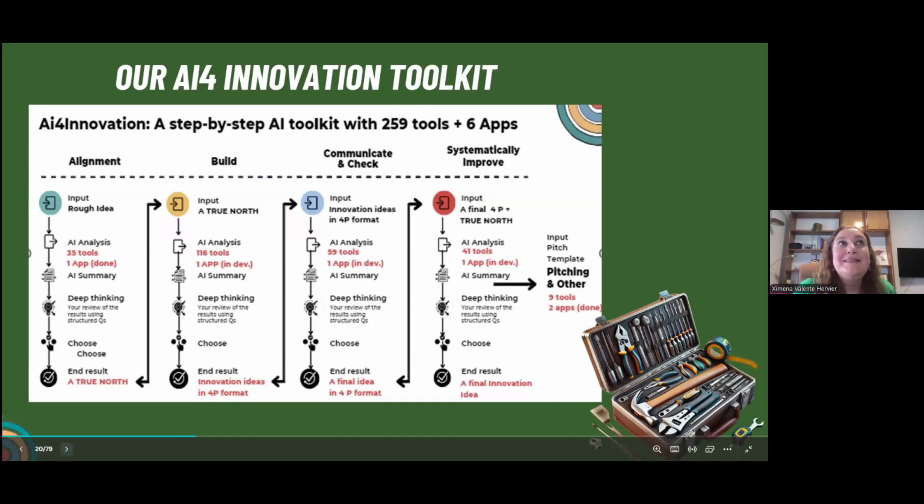And here the team at the Global Entrepreneurship Alliance has developed this AI for Innovation toolkit, which has 259 different AI tools and 6 apps to help the end-to-end process go through 4 very unique moments: alignment, building the solution, communicating and checking if that's a solution that needs to be delivered, and systematically improving that solution. We end up with a pitch, and we will share all these tools with you guys. But it's interesting: we start from zero with a rough idea, and we end up with a ready-to-share pitch that's been assessed and reviewed and refined with our tools.